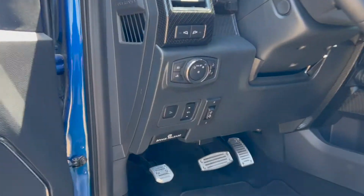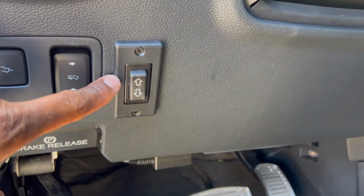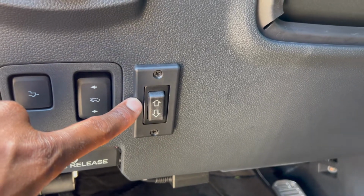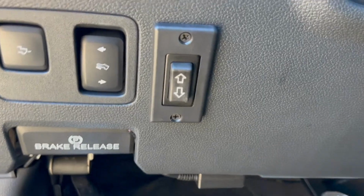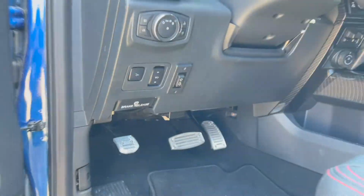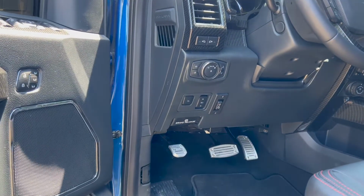So this is the switch right here that you would use to raise those lights up and down, right? Yes, sir. Okay, very cool. So you have to hold it, though. It's not like I press it. Yeah, I wish that was the only thing that was different.